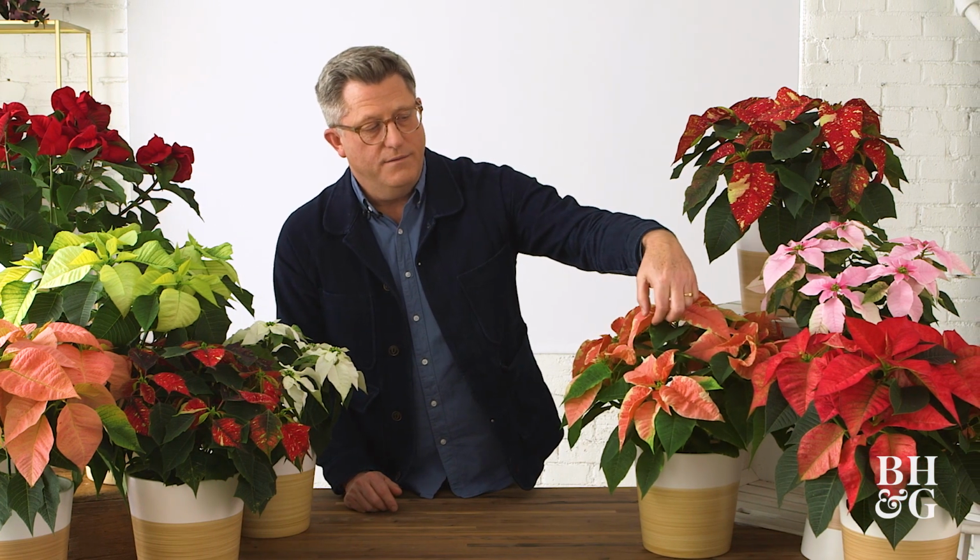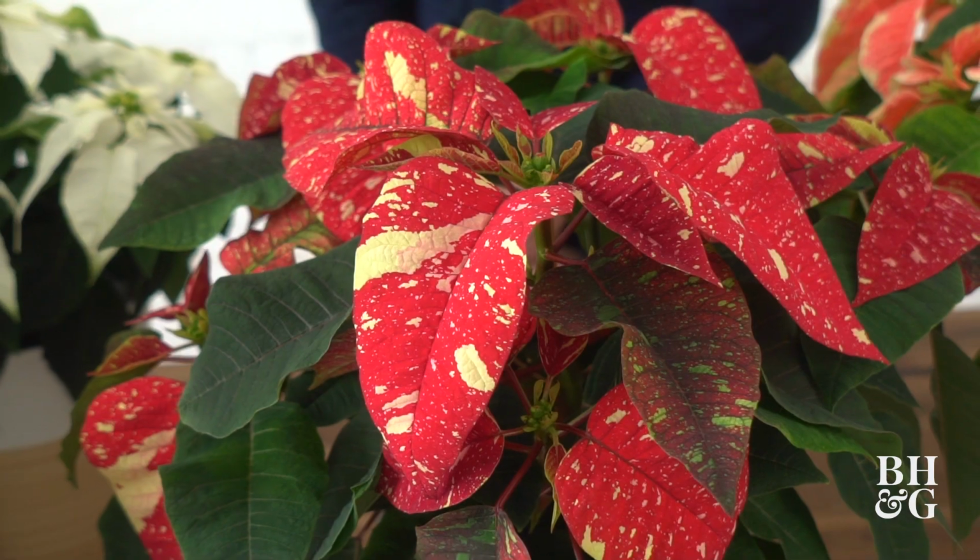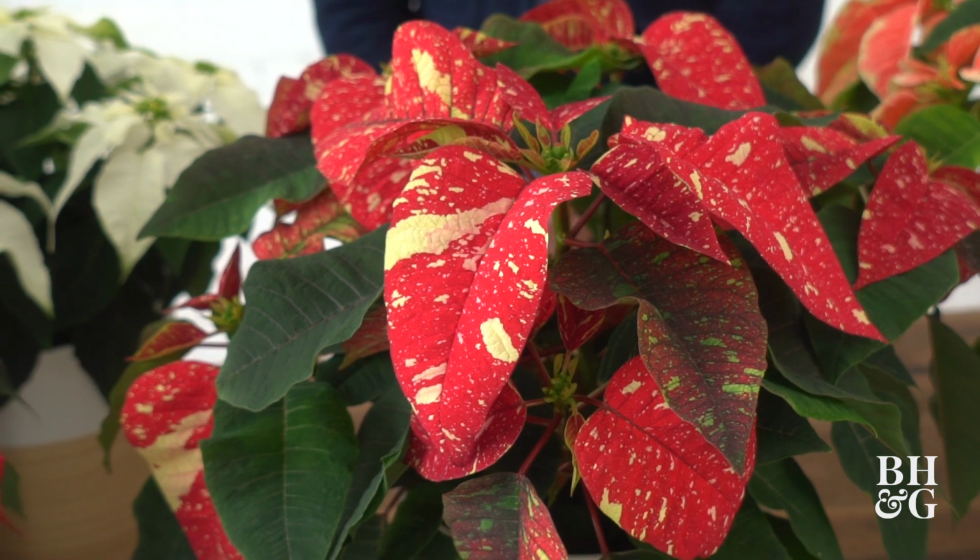Also exciting types are marble types. They have kind of almost tie-dye around the edge. And then we also have jingle varieties that are splotched almost like tie-dye as well, with different kinds of dots and patterns on the flowers.